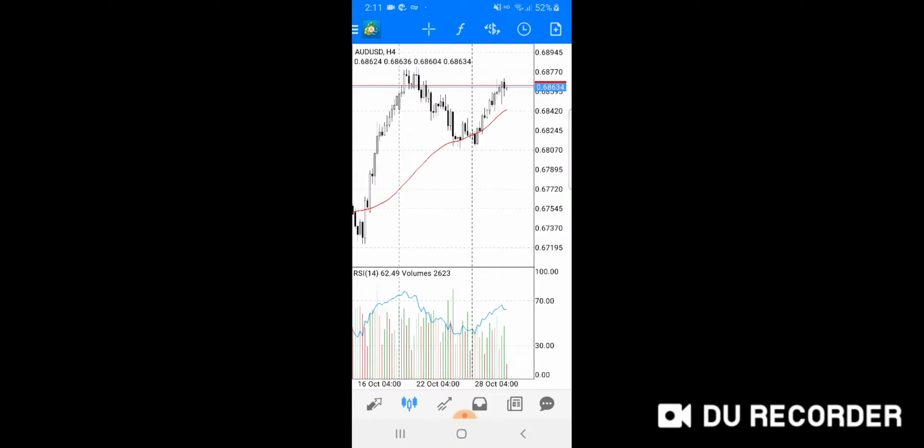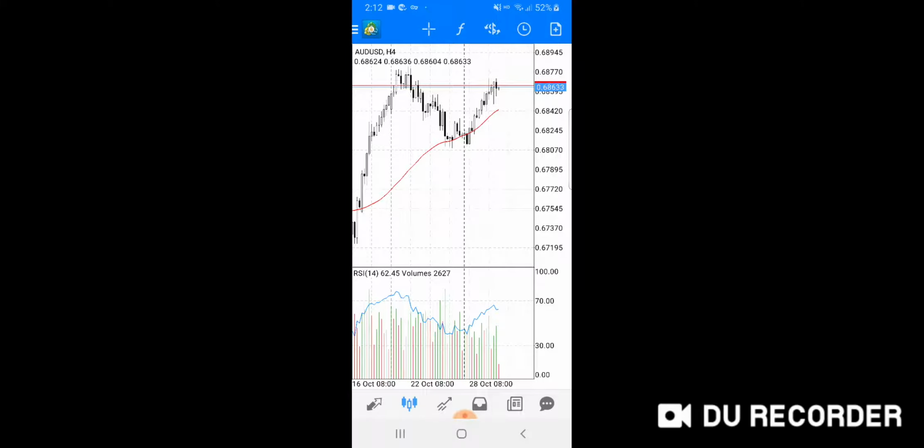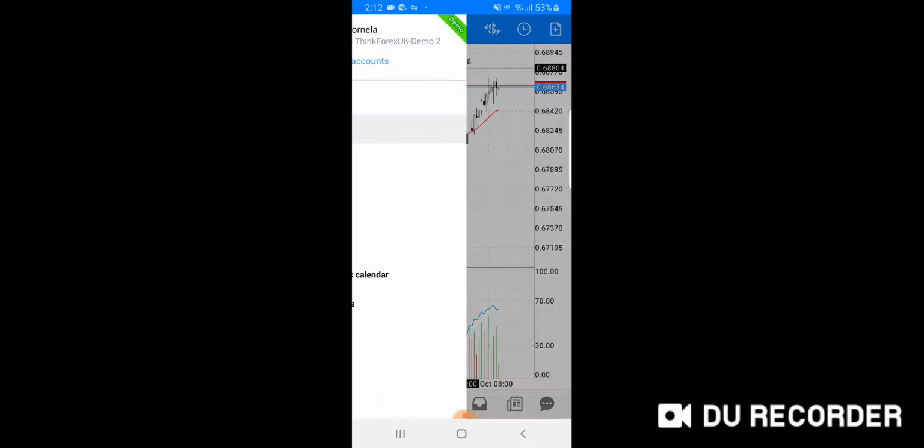Now I'm just having a look at the Aussie dollar, which sort of looks like it's topping out again at the 68.80 odd level that it's entertained previously. So I'll watch this maybe for a short position.